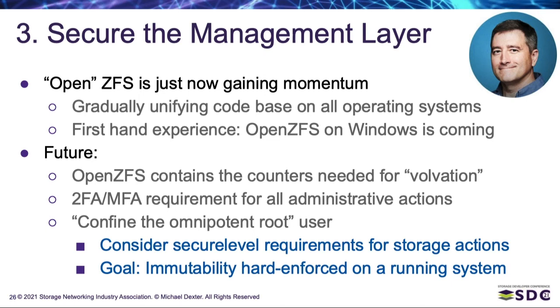Looking ahead, OpenZFS contains most, if not all, of the counters needed to implement self-defensive vulvation, with which a file system kicks into read-only mode for a predetermined amount of time with a security notification. I would not rule out the option of requiring multi-factor authentication for all destructive storage operations system-wide, with the long-term goal of truly immutable storage systems.